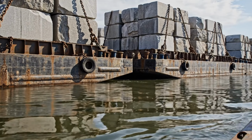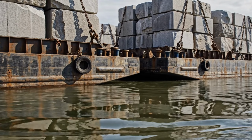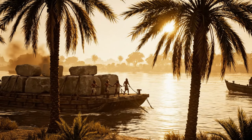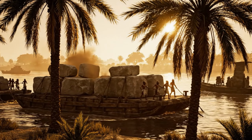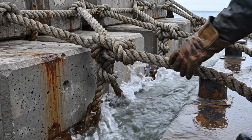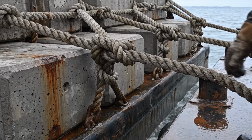Floating fortunes of stone, guided by human navigators who knew every current, every sandbar. 4,500 years ago, this was humanity's most ambitious logistics operation. No GPS. Every rope checked and rechecked by human hands throughout the journey. Constant vigilance.